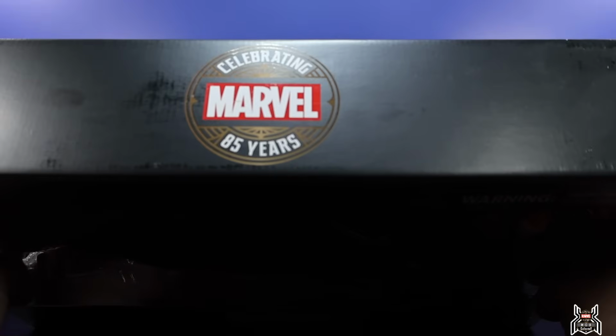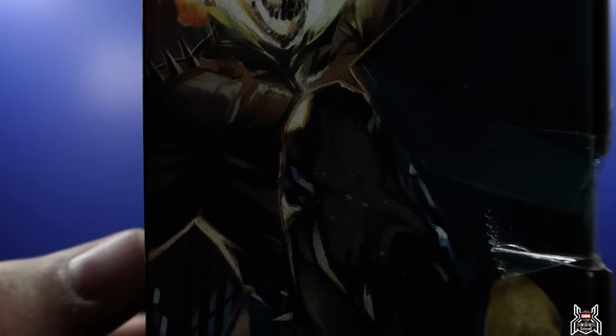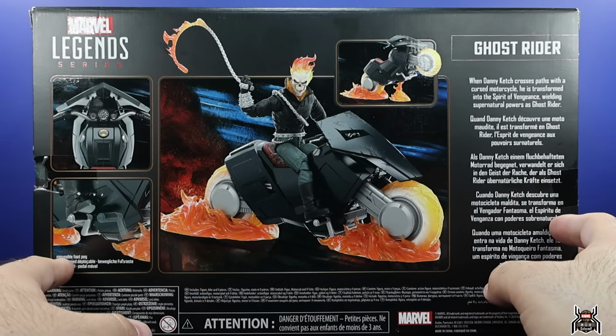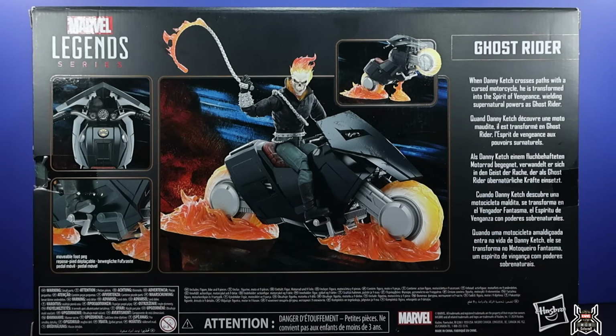As you can see, we got the celebrating 85 years up there. We got some awesome artwork of Danny Ketch there on the side. It's going to be difficult to see. As you can see, it is a very, very wide box, so we can't really get a look at it. But on the back, we actually get a couple different looks at the motorcycle and the figure and stuff. We get a bio, which is cool, and it says, when Danny Ketch crosses paths with a cursed motorcycle, he is transformed into the spirit of vengeance, wielding supernatural powers as Ghost Rider.